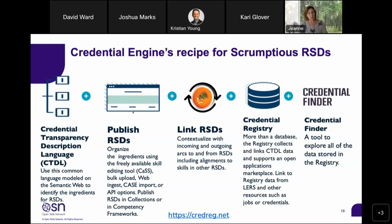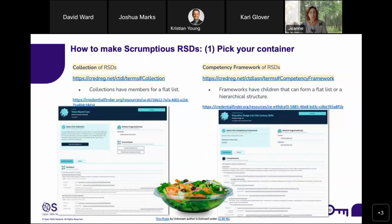And let's go ahead and go to the next slide. So we're going to walk through the steps for a recipe here. And we're going to start off by picking our container.